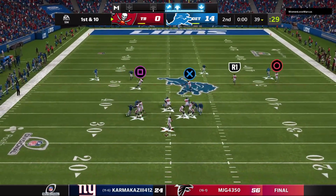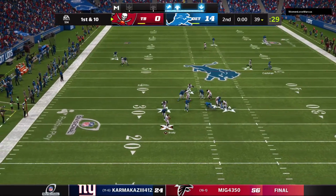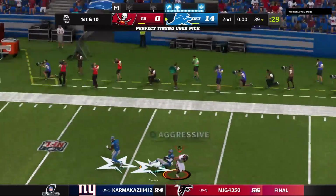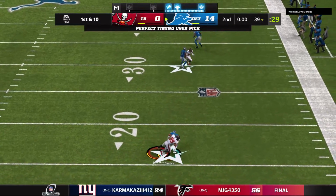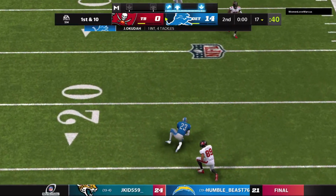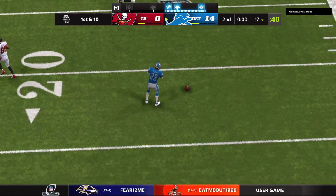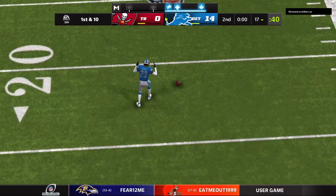The final shot before half for Brady. Looking deep now for Amendola. Oh, and a bad throw there. It's intercepted. Picked by Jeff Okudah. And he will be brought down on what will be the final play of this first half.